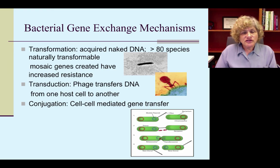There's a variety of ways bacteria can acquire resistant genes. Three have been well described. Transformation was first identified back in the 1930s. Here, bacteria acquire naked DNA and integrate it into their chromosome, creating mosaic genes with increased resistance. Today, over 80 species have been identified that are naturally transformable. Of course, in the laboratory, we can make other organisms transformable, but it's not clear whether these are able to pick up DNA under natural conditions.